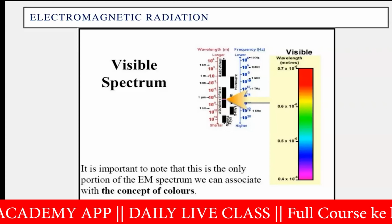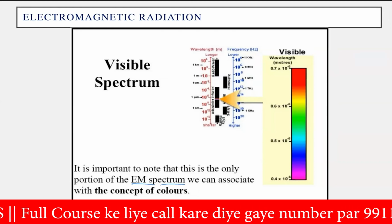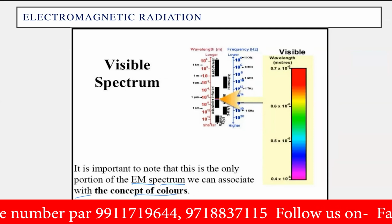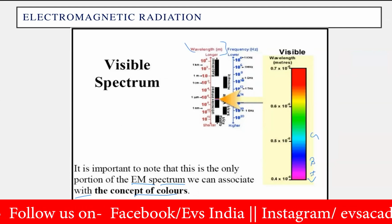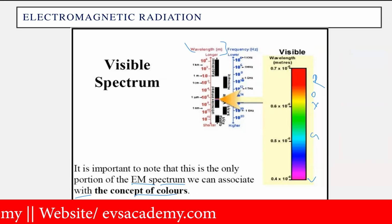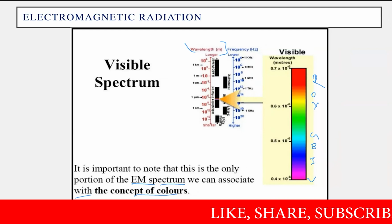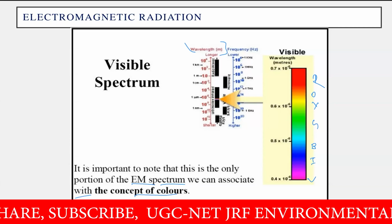Next, this visible spectrum. It is important to note that this is the only portion of the electromagnetic spectrum that we can see. And here the concept of colors comes in, where we have the wavelengths of Vibgyor. Starting from this, this is Vibgyor. This is indigo, this is blue. And then we have green. This is how it is arranged, having different wavelengths and different frequencies.